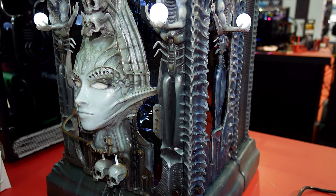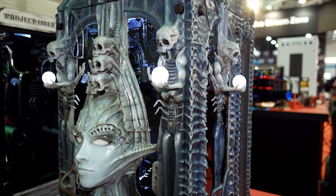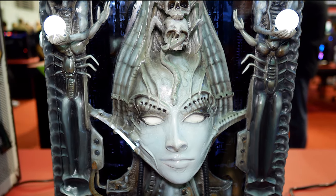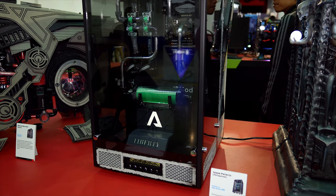This is of course another Tower 900 mod, and most of the cases on display were based upon that chassis. This though was one of the more extreme examples, and apparently 3 months of work went into this mod, so that's some serious dedication. Those of you who really enjoy Titanfall 2 will want to take this beauty home.